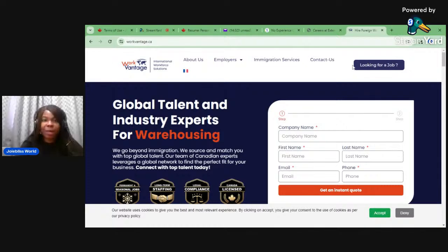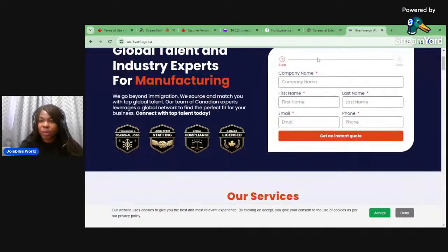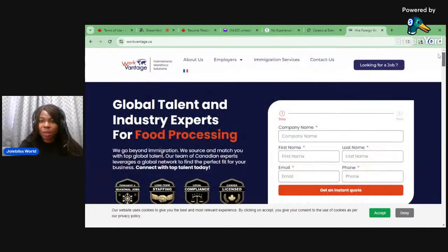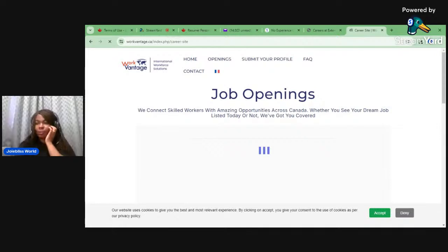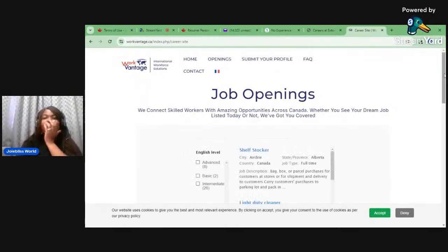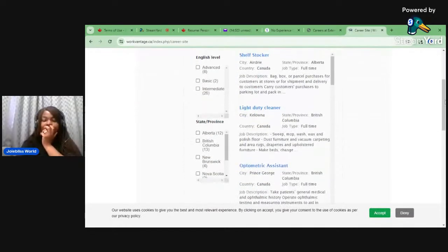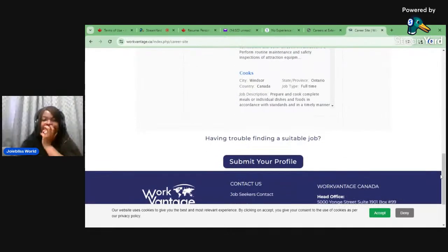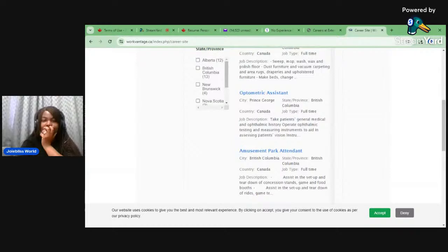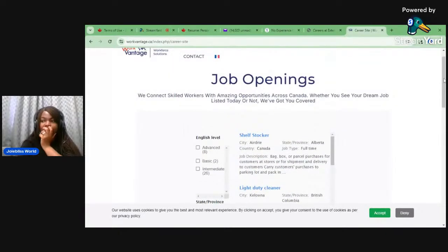They employ foreign workers. I think they also do immigration services. Okay. So company name is compulsory, first name, like that. Then looking for job, click on that. These are the job openings that you have here. So check and see the ones you can do. Okay. So that's also another recruitment agency.